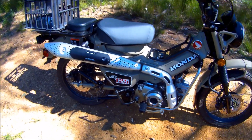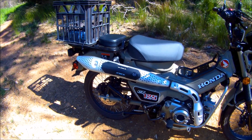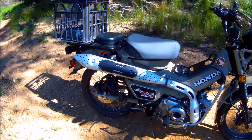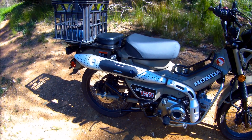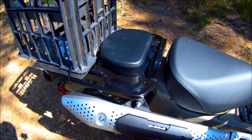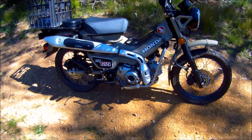I've got the old tradition there, the milk crate on the back, so it's sitting up there. That comes in handy for throwing a bit of rubbish in. We've got the rear pillion seat now for the wife in case she wants a more comfortable ride. So overall we've got all the goodies on this bike at the moment.